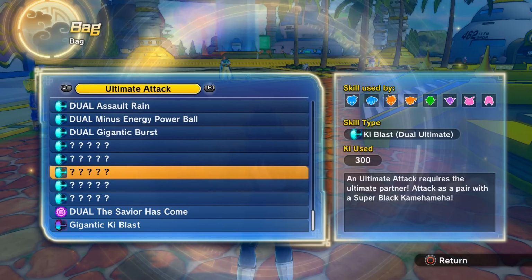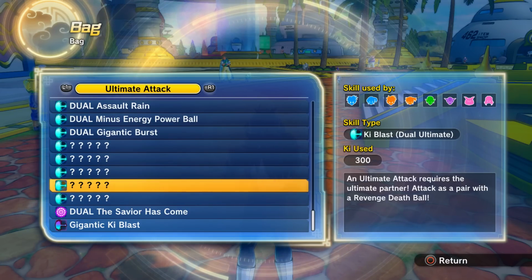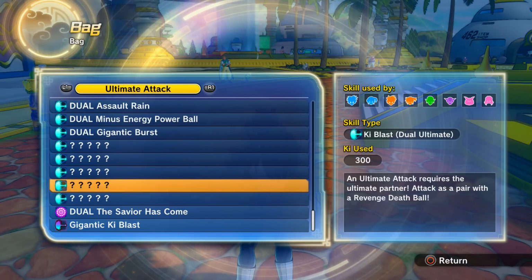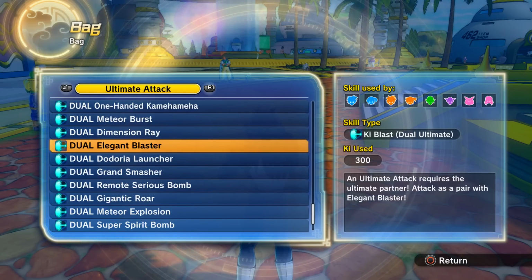Now, that's the Super Black Kamehameha, not the Super Black Kamehameha Rose. That's already in the game, I believe at least. The Dual Revenge Booyah, also unofficially known as the Dual Revenge Death Ball, and Dual Prominence Flash. These will be available via the TP Metal Store over the next few weeks, presumably, again, as of this upload.